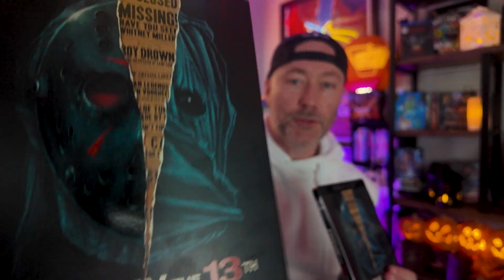You take this off. The artwork, I really think the artwork is super cool. I really do. And then you have the case, and it's a thicker case because it's got more discs in it. It's a 3-disc set here. You got your 4K here. Is it 2 discs? 2-disc set? I thought it was 3 discs. Am I missing a disc?